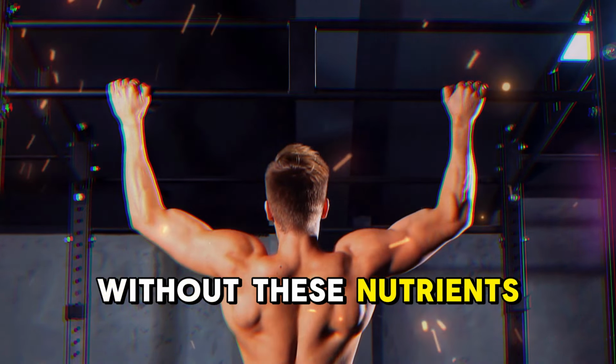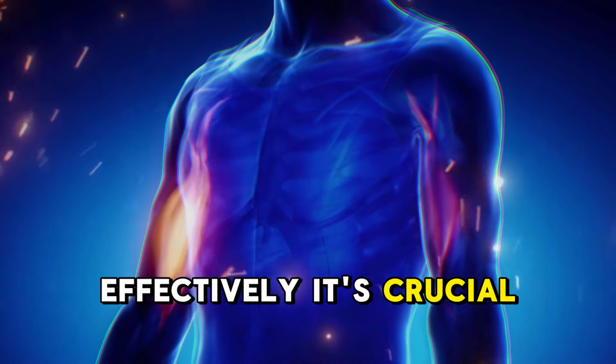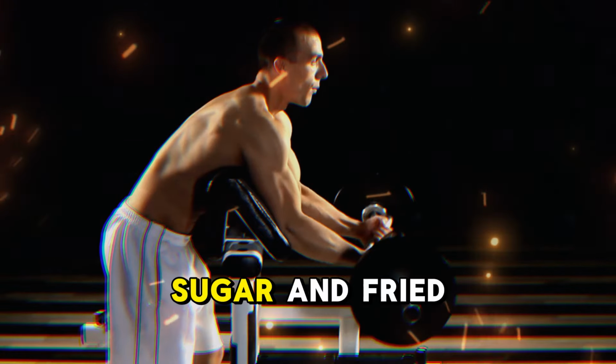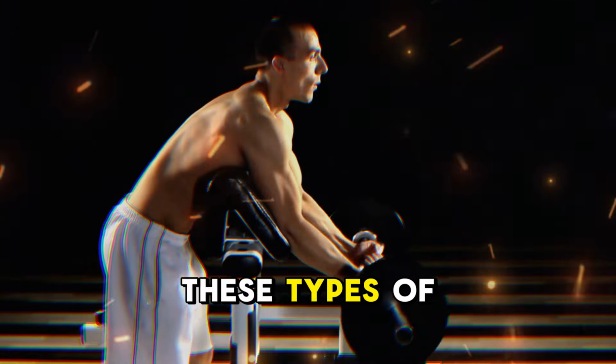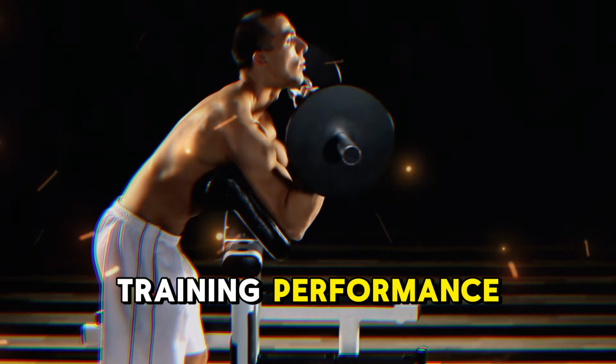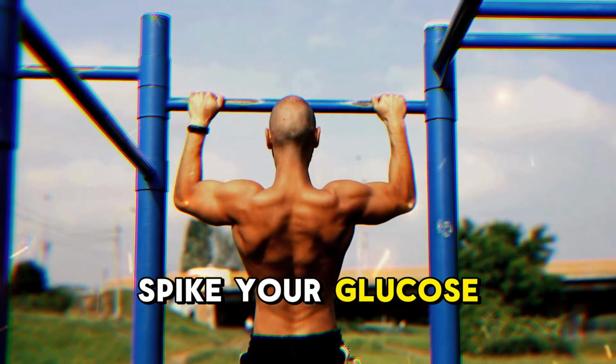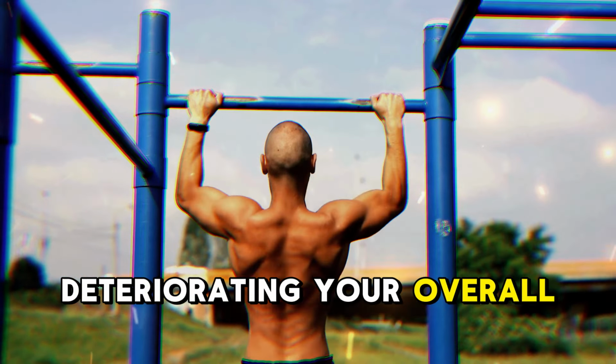Without these nutrients, your muscles won't have the fuel they need to develop effectively. It's crucial to avoid processed foods, sugar, and fried foods. These types of foods can lead to increased body fat, negatively impact your training performance due to their adverse effects on your veins and arteries, and spike your glucose levels, deteriorating your overall health.